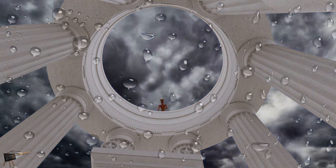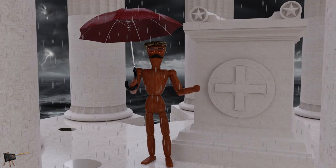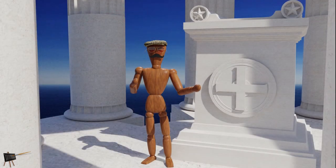And when it rains, that big hole lets the rain come right down on anyone standing in the middle of the monument. And if you don't have an umbrella, you get completely wet from head to foot. So don't forget, bring an umbrella or come visit on a sunny day, depending on the weather.